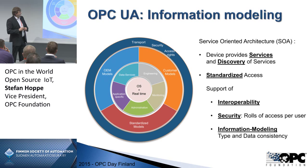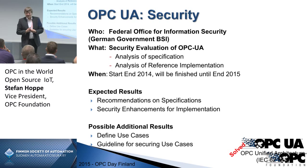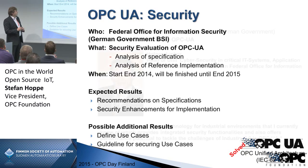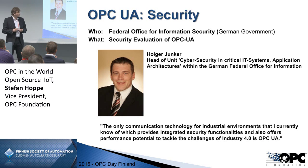Okay, so if now we want to have access to that machines in an interoperable way, exactly security is key topic number one. And because of the relevance of OPC UA for the German Industry 4.0, the German government, the BSI, started a project to analyze the security of OPC UA, and they made a deep dive into the specification first, which is finalized, and now they are really even analyzing the reference implementation of the ANSI C-stack. And even today, after it is not completely finalized, the head of this department, Mr. Juncker, says the only communication technology for industrial environments that I currently know, and so on, is OPC UA. And you see this statement, there's a half-page statement on an OPC brochure, which I will show you later.